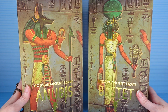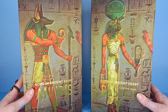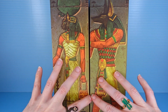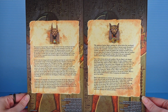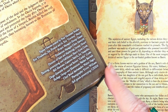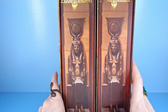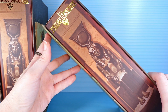So I'll stop with the backstory that you guys don't care about and start looking at the packaging. Beautiful, beautiful artwork. Some gold embossed text. On the side you get the same artwork but reversed, so on Bastet's package you get Anubis, vice versa. You get a little text on the back, just briefly explaining some of the mythology, the character, and you even get some credits. I really love it when companies do this. Then you also get this beautiful statue illustration on the other side. And that's also got some really pretty gold embossed text.